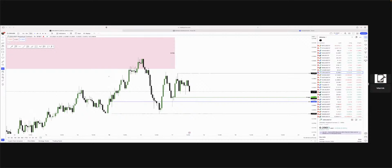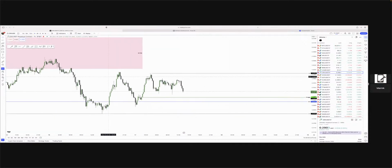Based on statistics, we should come higher. Price already mitigated this 15-minute fair value gap right there. It tapped into it during London.